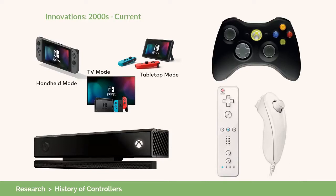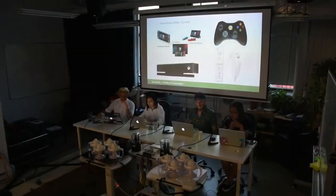So current new controllers, such as the Nintendo Switch, which was released in 2017, is a better iteration of the Wii U, a hybrid video game console. It was introduced as a handheld and tabletop hybrid, and because the Nintendo Switch is very capable and flexible in any of its forms that you see on the top of the screen, it's very dependent on how the console is used by its user. The user is not restricted by one form. He or she can play within those three forms shown above.